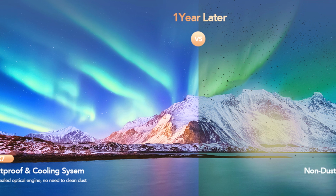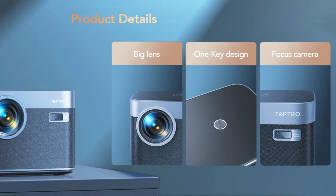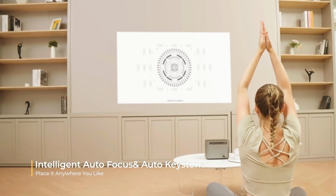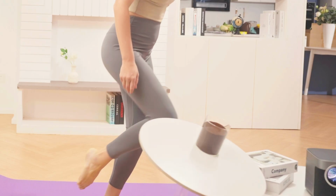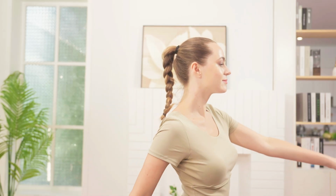What truly sets the TOPTRO X7 apart from other projectors on the market is its fully sealed optical engine, which protects against dust and prevents issues like yellow or black spots on the screen over time. This means your investment is protected, ensuring a longer lifespan and fewer maintenance concerns. Additionally, the IP5X dust-proof certification adds an extra layer of security.